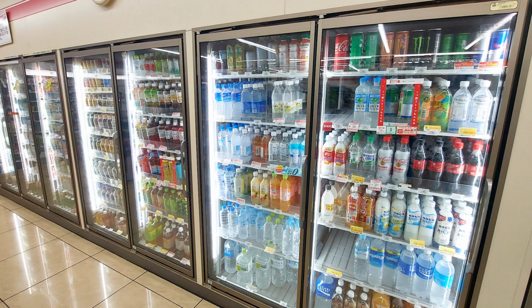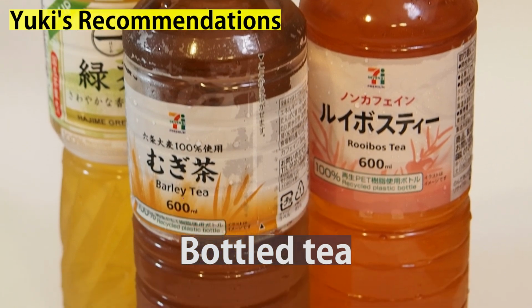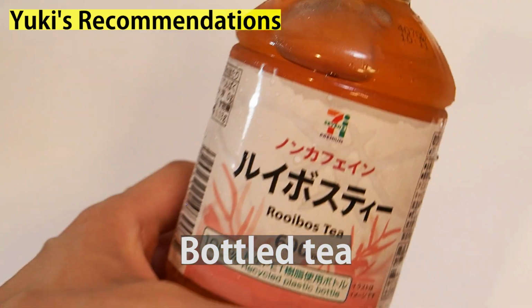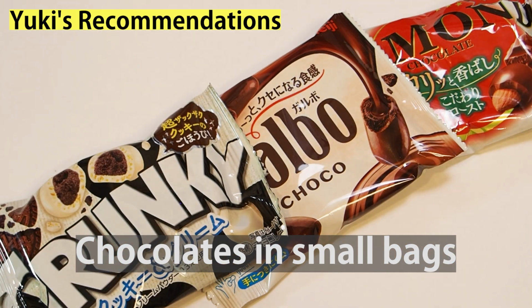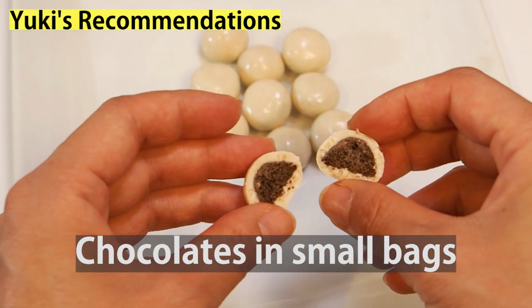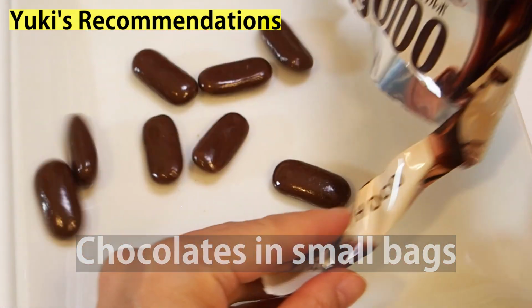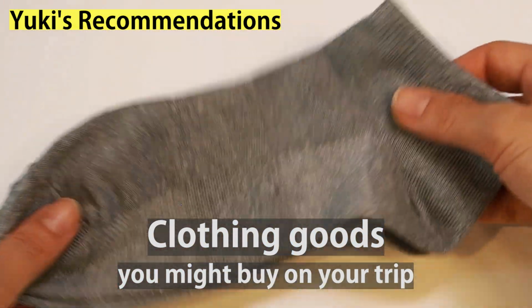Many other things are sold at convenience stores. There are so many kinds of bottled tea. Japanese people drink a lot of tea without sugar. We drink it with meals or when we are thirsty outside. These little bags of chocolate treats are delicious and would make a great souvenir. They also sell socks, gloves, hats, and other things you might want to buy while traveling. These socks are quite well made.